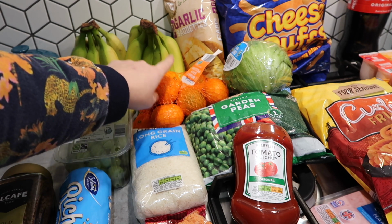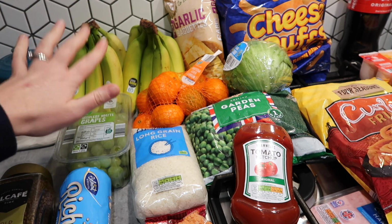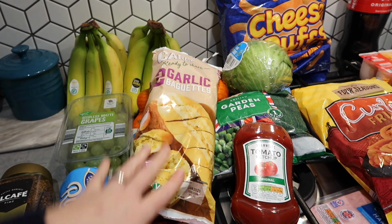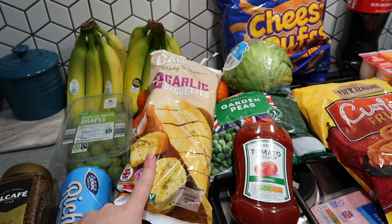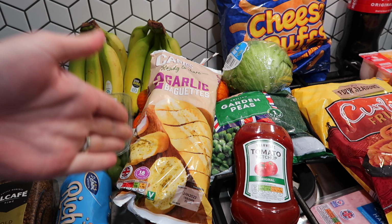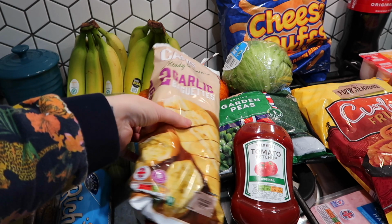We love oranges. We love fruit in our house. We love oranges, apples and bananas, and this week we have all of them because I got some apples in my Too Good To Go box. So this garlic baguette, there's actually 2. What I'll do is one of them will get used when we have a lasagna, and then I'll throw the other one in the freezer, and that'll get used next time. So that means I don't have to buy that the next time I make lasagna, which most likely will be next week because my kids love lasagna.